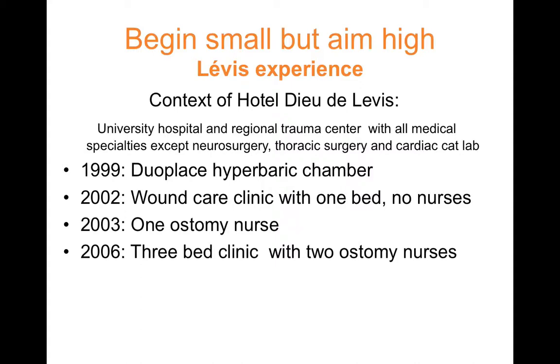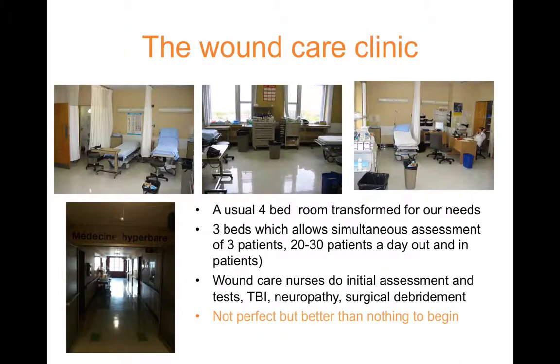In 2006, we got a three-bed clinic with two ostomy nurses. So you can see on the pictures how the room is arranged. 3 beds. We have a small administrative spot, and in fact it's a usual 4-bedroom transformed for our needs. The 3 beds allow simultaneous assessment of 3 patients, 20 to 30 patients a day, mostly outpatients, but some inpatients also. So we have wound care nurses that do the initial assessment and tests, that do TBI, neuropathy, and surgical debridement. It's not perfect, but it's better than nothing to begin with.